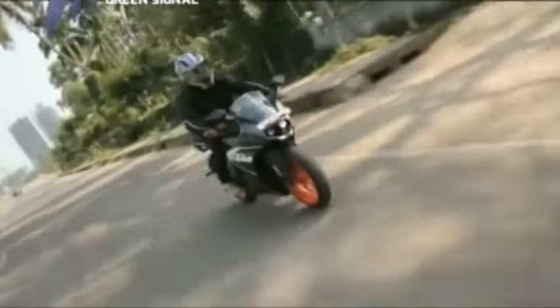Speaking about the engine that powers this beastly machine, it is a 199.5cc single-cylinder liquid-cooled 4-stroke engine that produces a maximum power output of 24.6 bhp and a maximum torque of 19.2 Nm. Now this engine is mated to a 6-speed close-shift gearbox.